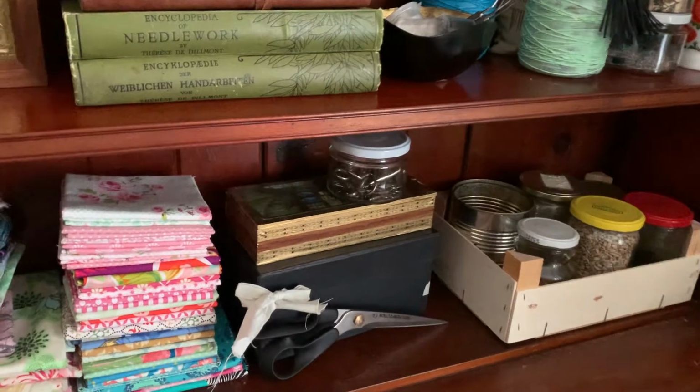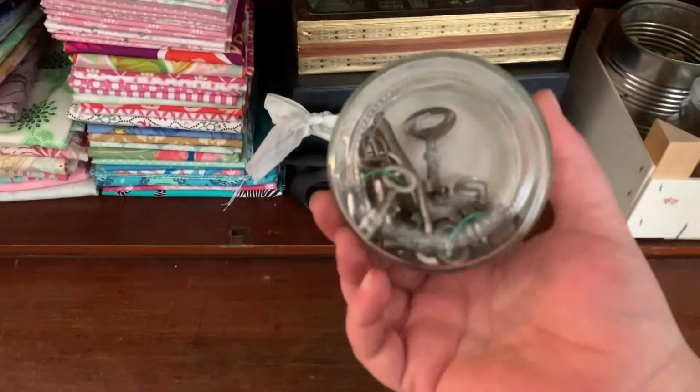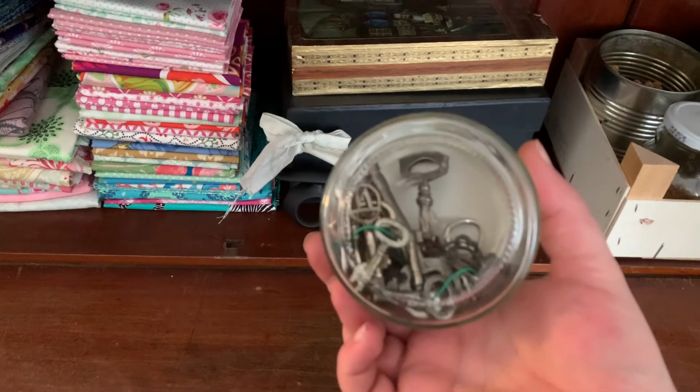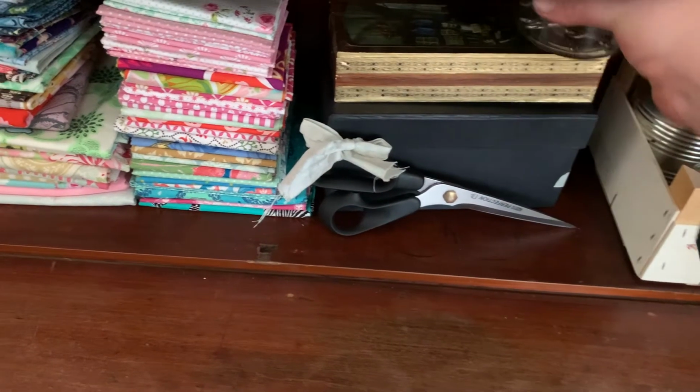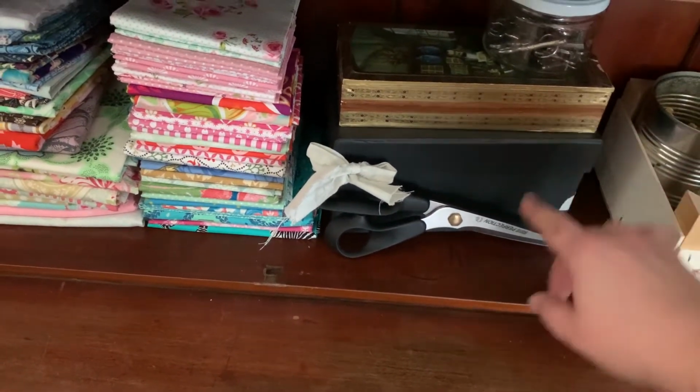Here we have a jar of keys. I have tried to find the locks that go with these keys and I managed to sort a couple of them out, but these seem to be orphan keys at this point. I'll find a cute project for these eventually. Then I'll need 2 hands for this.